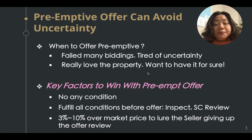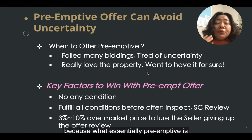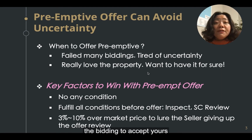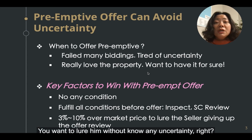Isn't that a possibility? Okay, so what are the key factors to win with a preemptive offer? First is no condition. As you can see, even on the bidding review day, there's not any condition, let alone for a preempt. Because what a preempt essentially does is attract the seller to give up the bidding and accept yours. So of course, you don't add any condition that makes the seller wait a couple more days. You want to lure him without any uncertainty, right?